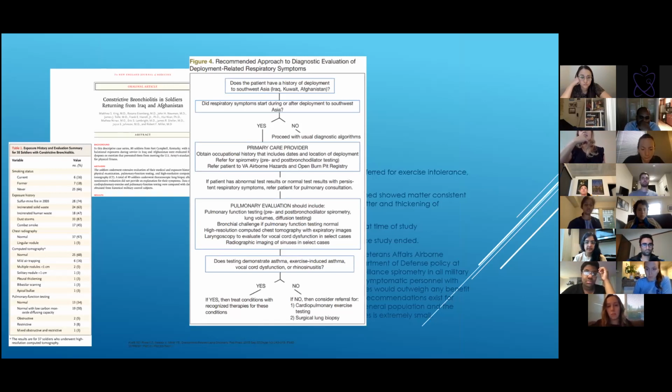So some veterans can get service connected for respiratory symptoms. Same thing, they need a service officer to do this.